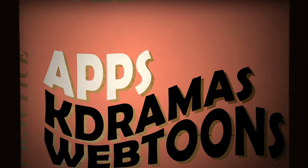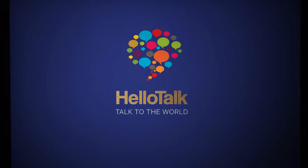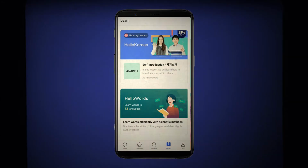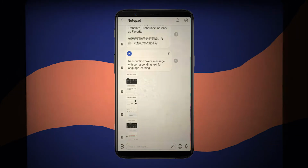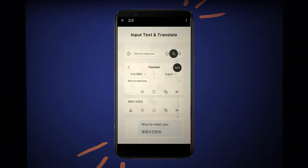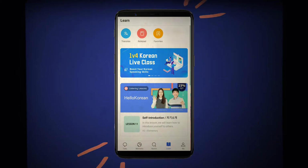So now the fun part, practicing. To practice both my speaking and my writing, I like to use HelloTalk, which is this messaging app that lets you connect with native speakers. And since it is specifically geared towards language learning, they offer a lot of in-chat features like corrections and translations and audio messages. And they also have basic classes for the language of your choice.